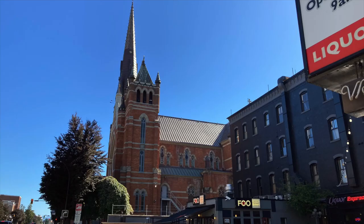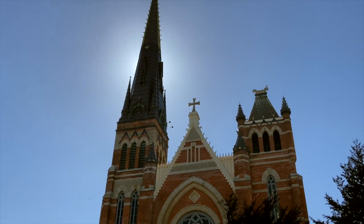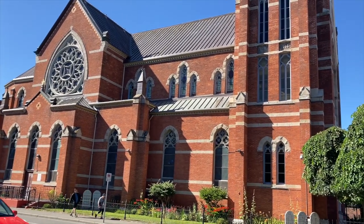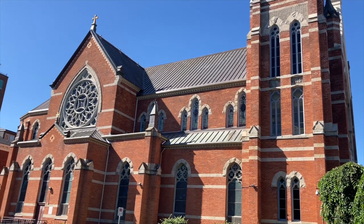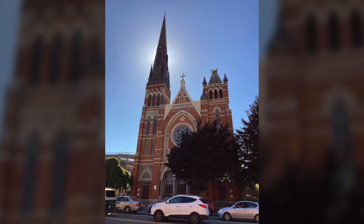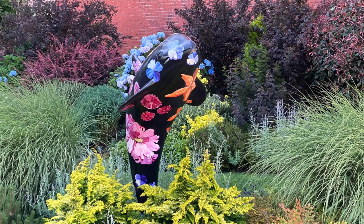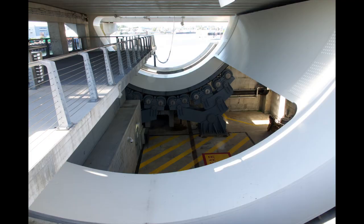St. Andrew's Cathedral. We could not visit and feel comfortable taking photographs while a service was taking place. A silvery rooster guards a small shop. This flowery orca bursts from a garden. The Swan Lifting Bridge, named for its shape when lifted. A detail of the lifting mechanism.